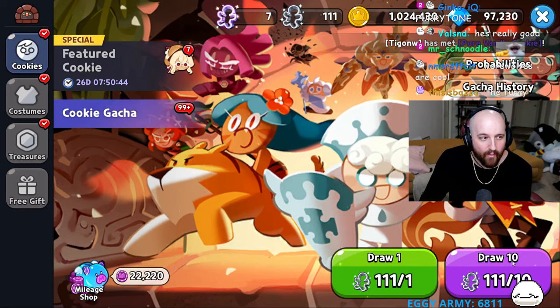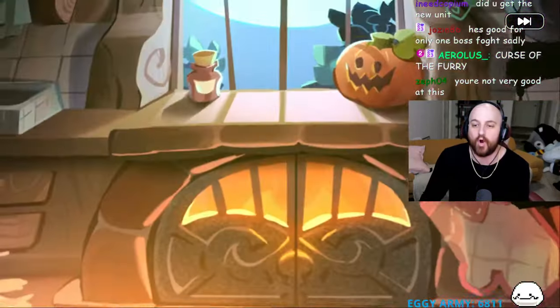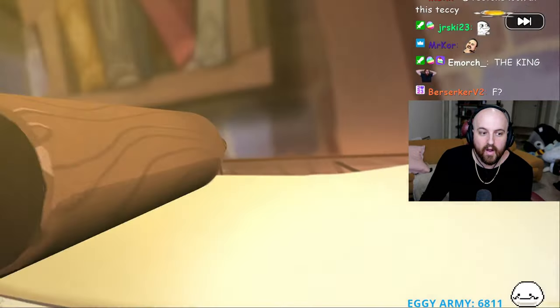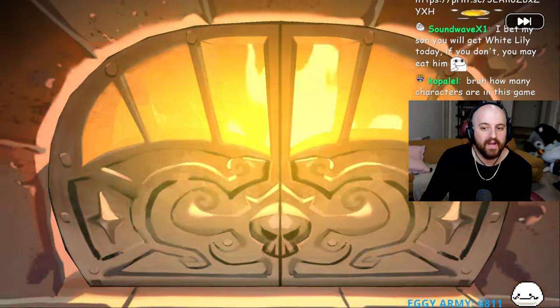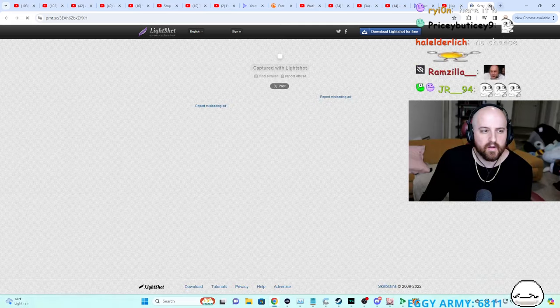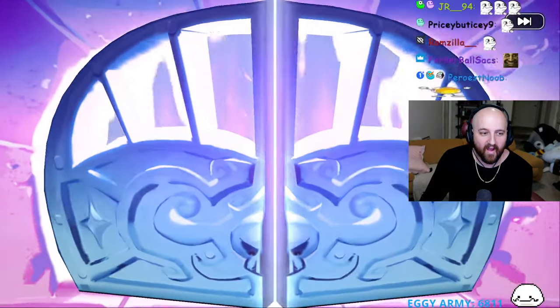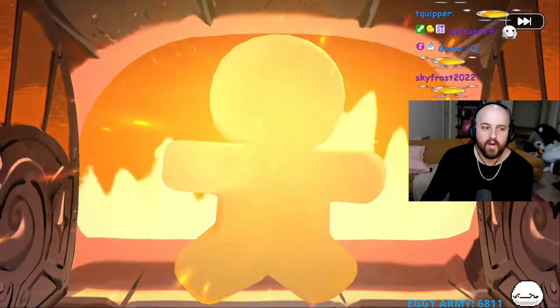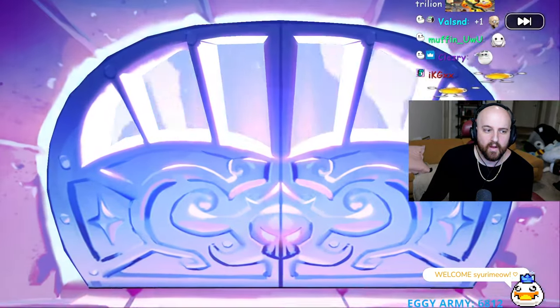Fuck. All right, we have 100 pulls to get another legendary. We can do it. If I can just get a single shard of White Lily, I will feel so much more hope. Okay? One chance. One opportunity is all we need. Look at this. Come on. Black Pearl? Okay. Yep. Come on. Mods, ban him. Legendary.